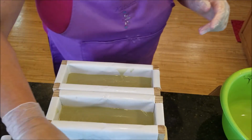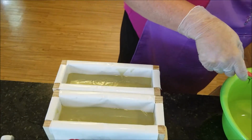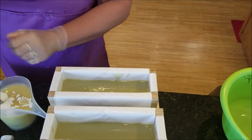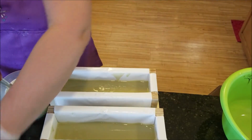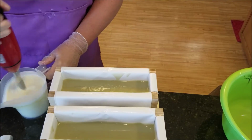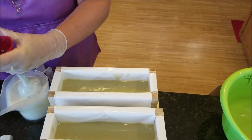So there's that. Now we'll do our white. Scrape this out. I'm gonna work kind of quick because I don't want this to start setting up on me. Bang that down there. It's still pretty fluid. Oh, and we'll pour some of our fragrance in and save the rest for the rose clay. Okay, that's pretty good. Let's scrape this off.